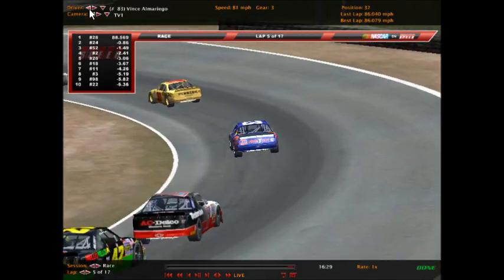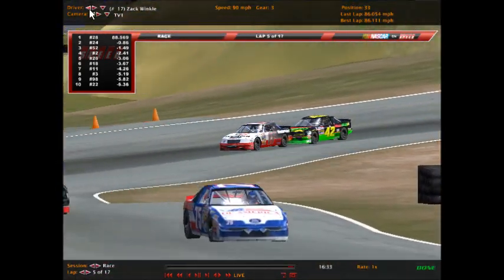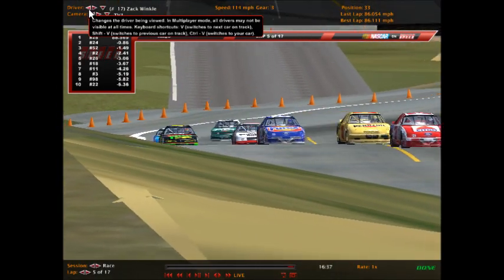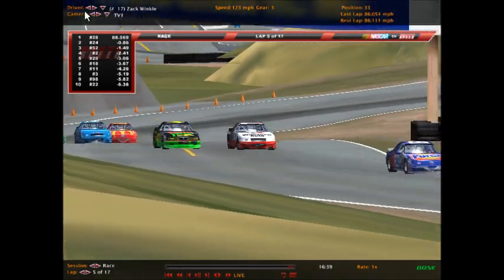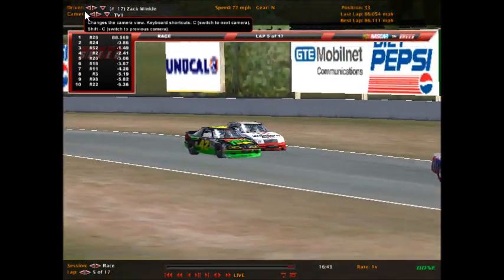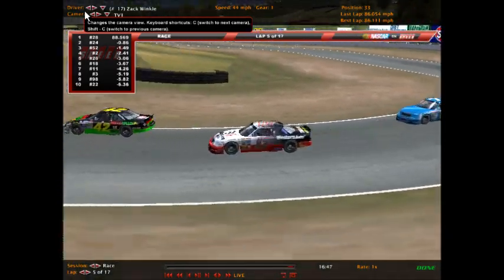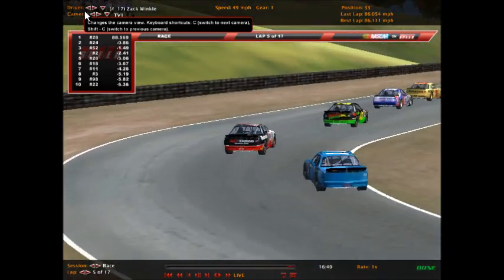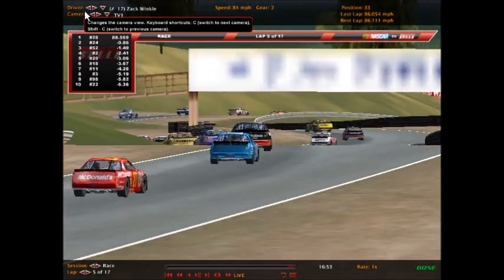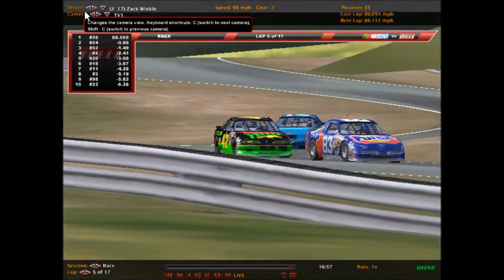31st is Ty Dent. 32nd is Vince Almarego. Battle for 33rd, Zach Winkle and Kyle Matthews. Matthews trying to recover from a disappointing unintentional pit stop. He and Jesse Turner both trying to recover from an unintentional pit stop. You remember, Matthews started from outside pole. Jesse Turner started from the pole in today's event. Matthews took the early lead.